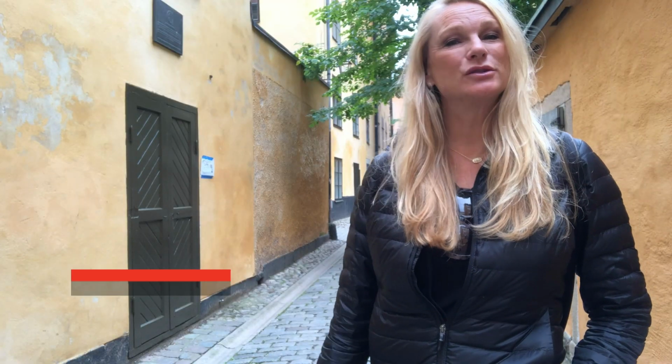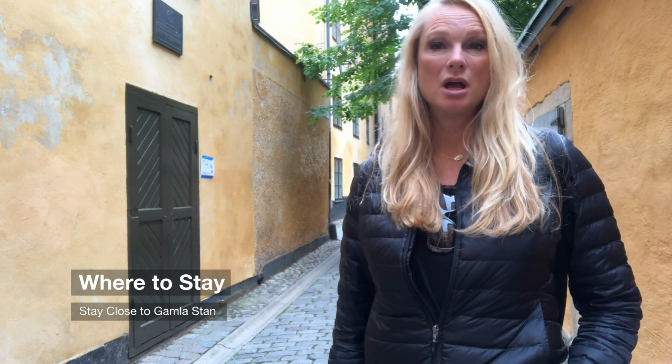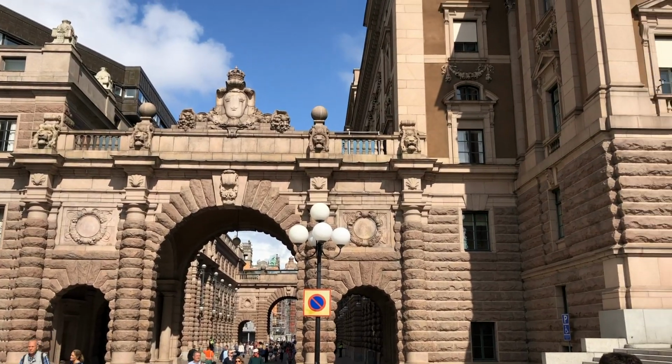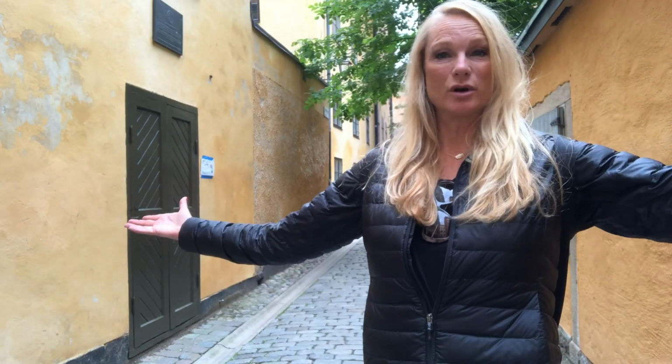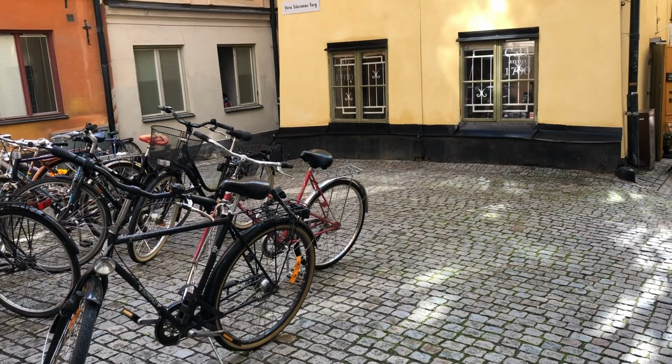So I recommend that you stay as close to Gamlestan or the heart of the old city as possible. Me personally, I stayed in a US Marriott style hotel, but it was just across the bridge from Parliament, and it was a great location. In 5 minutes I was in Gamlestan, where all the great restaurants and shopping, and of course this beautiful Swedish architecture.